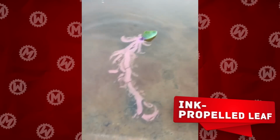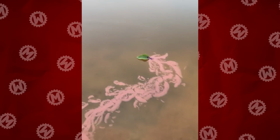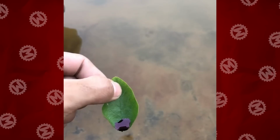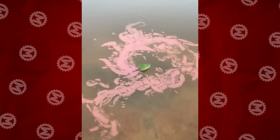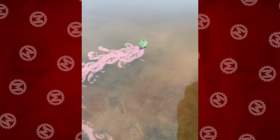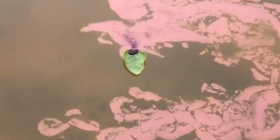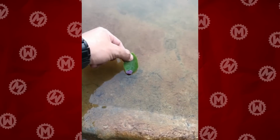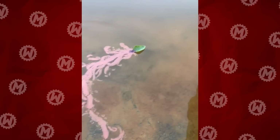Ink-propelled leaf. One can watch this video countless times, and you most likely will not solve the mystery behind it anyway, unless of course you have a perfect understanding of the laws of physics. Actually, there's nothing really complicated here. A small amount of ink was dropped on the piece of paper. It quickly spread through the water and created a very high surface tension. This is what makes the leaf move so chaotically and creates such bizarre patterns. The same effect can be achieved if you use petroleum products or tar, though we don't advise you to do this. Take care of nature.